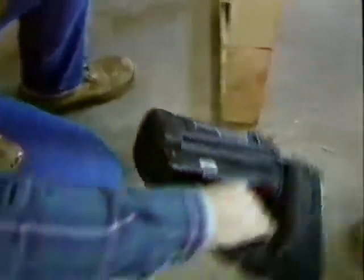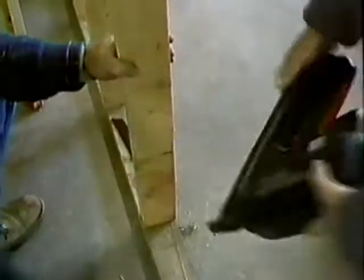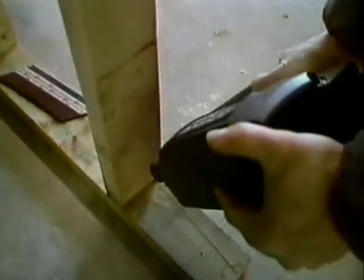You want to give it a try? Yeah. Good. Just works like a regular nail gun? Yeah, just press it against the 2x4. It's got a safety on it. I hear the fan going on. Yeah. Okay, we got our contact. All right.